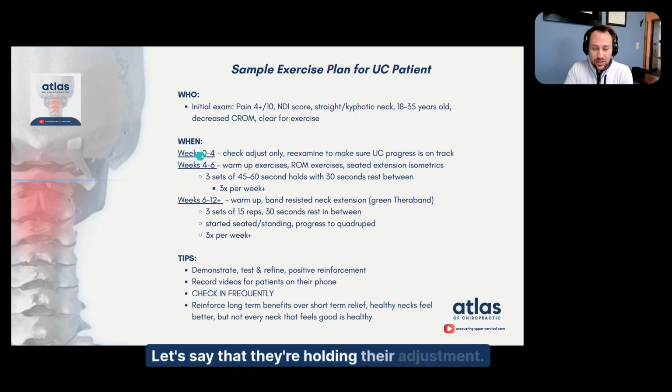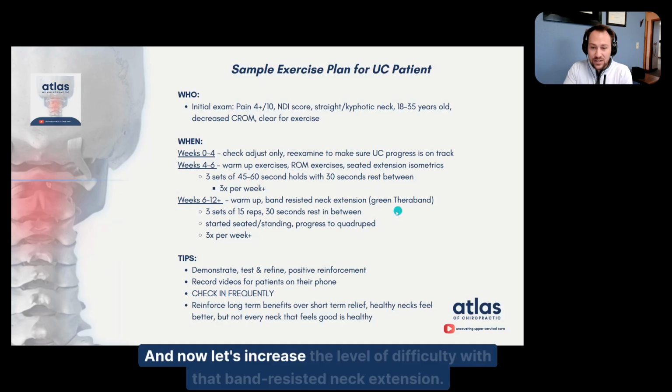Let's say that they're holding their adjustment. They've done their isometrics. How do we progress them? Weeks 6 through 12 plus, do the warm-up as demonstrated, do the isometrics that we started with before, and now let's increase the level of difficulty with that band-resisted neck extension.